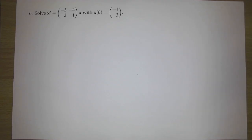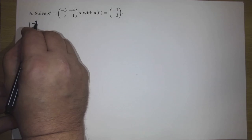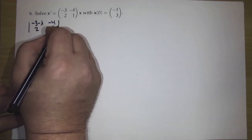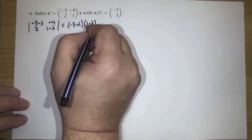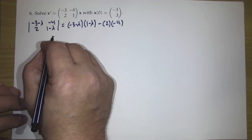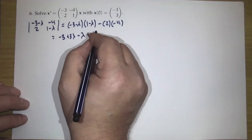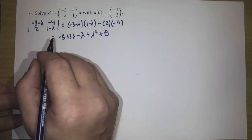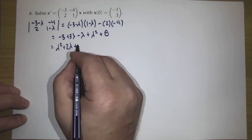Just, the ambiance. As we start with our A minus lambda I. All right, so this is minus 3 minus lambda, 1 minus lambda, subtract 2 times negative 4. Negative 3 plus 3 lambda minus lambda plus lambda squared plus 8, which would be lambda squared plus 2 lambda plus 5.